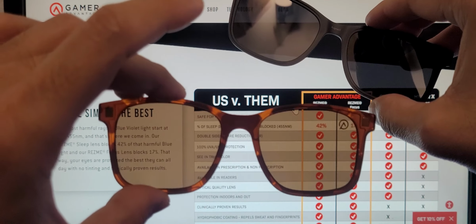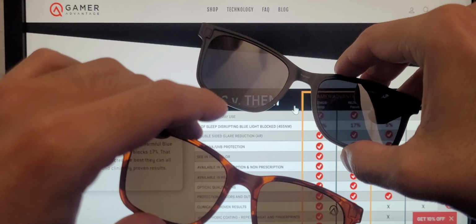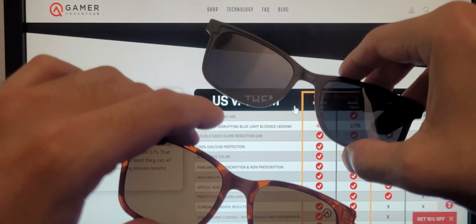And the great thing is that polarized glasses are really nice. To me, I think they offer the best protection against the sun rays that are bouncing from different objects, because light is bouncing from trees and water and from the street, and you get all that light. And what the polarized glasses do is that they block that light.